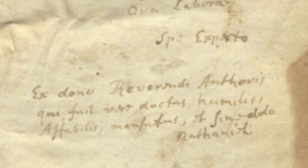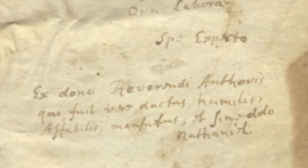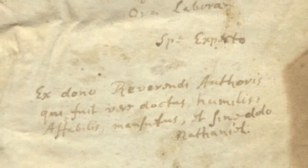Forbes offers an even longer, more intimate gift inscription for the London minister William Greenhill, one of the men who had served Oliver Cromwell at the Westminster Assembly. In Forbes' copy of Greenhill's 1662 commentary on Ezekiel, he writes, and I translate again, "the gift from a reverend author who is learned and humble, affable, gentle, without guile, a Nathaniel."